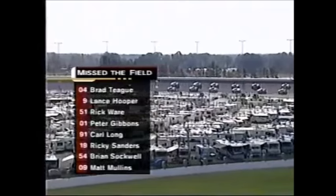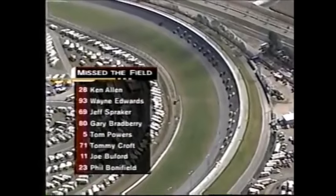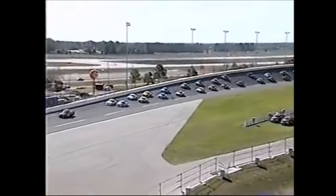We had 16 trucks that unfortunately were not able to make the show. That's right, we had quite a few that took a long haul all the way to Daytona and are heading home already. And you can see the first of the 8 there that did not make the show, including Carl Long, and then the other 8, including Jeff Spraker, Tommy Croft, he's run a couple of times. Phil Bonifield ran a lot of the races last year. And that brings us to onboard race analysis.